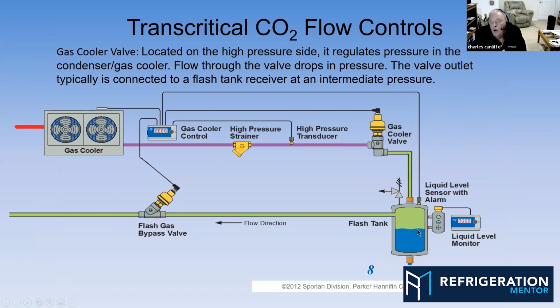Really, back in the days, we would call this the receiver, and an old timer like me would be used to an A8 valve or a Sporlan valve here, and a Parker A9 or a Sporlan valve here, and we would be constantly making sure that we're keeping minimum conditions in the condenser so that we could operate at low ambient situations, and that we would be keeping minimum conditions in the receiver so that we wouldn't lose the refrigeration effect in low ambient situations. Well, that is still true when it comes to CO2.